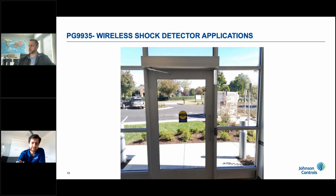But then also, if somebody was to break through one of those windows and cause vibration on that frame, now with this shock detector, it's going to pick that up and give you advanced warning, and hopefully maybe before the window even breaks. If they have to hit it multiple times, it would cause the alarm to go off and be a deterrent to scare them away. So really cool device here, the 9935. A lot of times I don't use the part numbers. I don't say PG 9935, I'll actually just say this is the wireless shock detector.